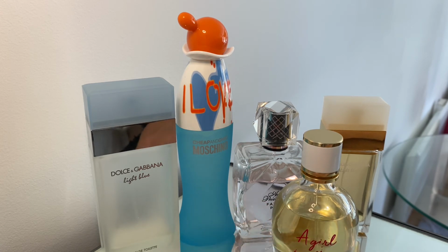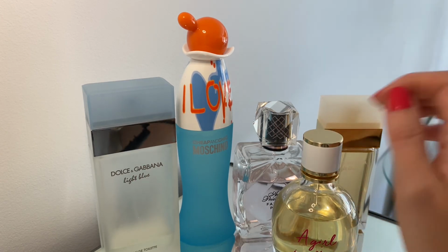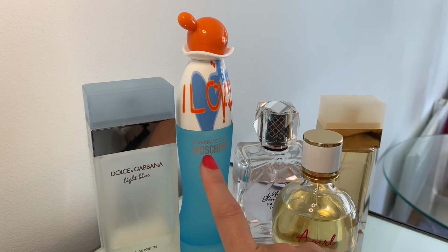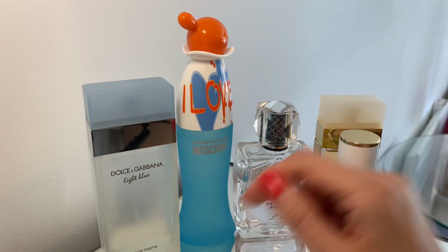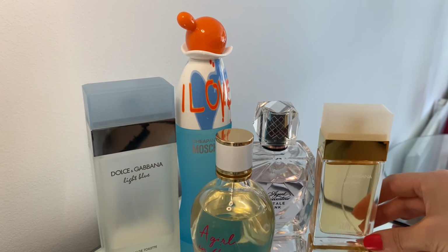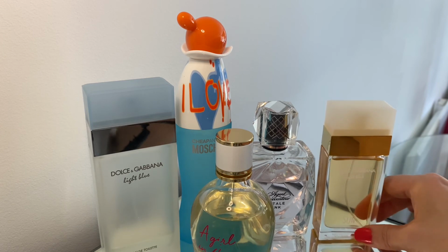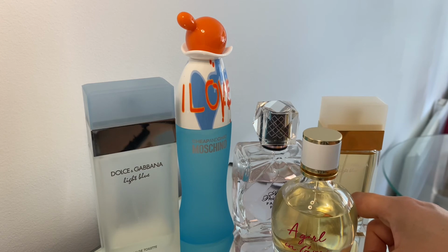And then my second favorite, I can't choose. But if you're looking for the closest dupe, I would say this one, the Moschino. I love this one. This is the closest dupe. The second closest would be the Agent Provocateur Fatale Pink, and then these two, the Girl in Capri and the Light Blue Sun, would be on the sweeter side. So if you prefer the freshness with the sweetness, then these would be perfect.